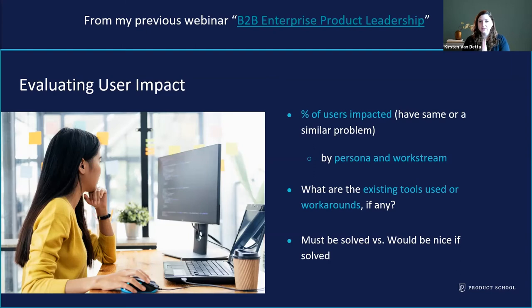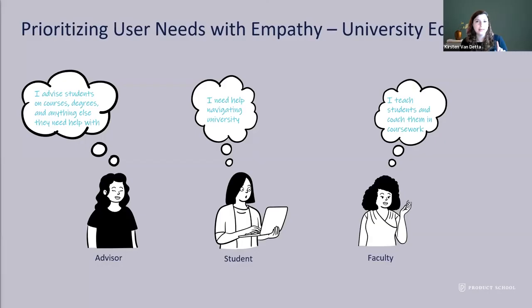This one just is in general, if you're new to product management, there's a lot of things you have to look at besides how do you put yourself in someone else's shoes? Because if they're reporting a problem or a pain point, you need to know how many of those personas are impacted or what work streams are impacted. Do they have a workaround? Does it have to be solved or is it a nice to have? Are they just dreaming one day when they submitted that? So I'm by no means saying you don't have to do these anymore. You do. But when we're looking at empathy in action, when we're trying to prioritize our user needs with empathy, it looks a little something like this, like how we go from empathy to on the roadmap.